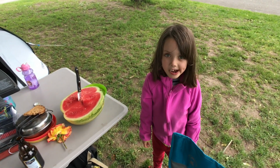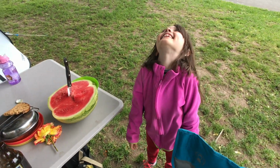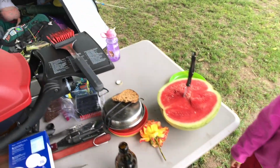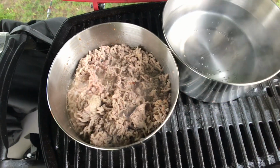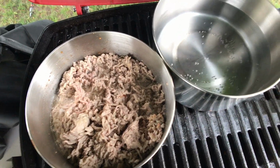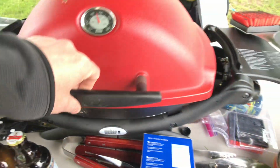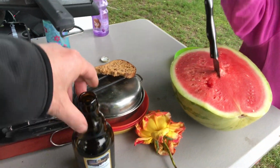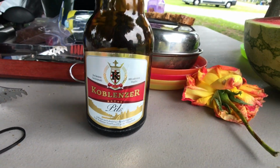All right, back at camp here. Elise is acting like a horse eating hay. We had some watermelon, and what we're gonna have for tonight is we're cooking up some spaghetti, boiling some water here. Got some meat going. Of course, look what I peeled up off of this, a local brew here, which is Koblenz.